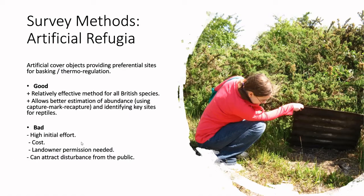And then I've spoken about how disturbance is really bad for reptiles, and this can actually increase the disturbance. So just out of curiosity, the public are going to be approaching these mats. They'll probably be taking a look underneath them. If that happens enough, the reptiles aren't going to stand for it. It's really not going to do them very good.